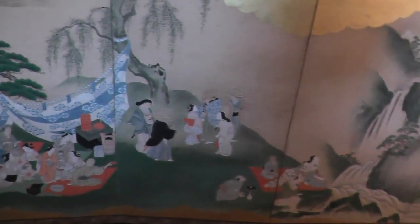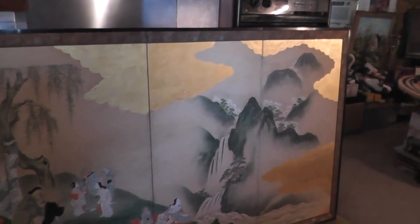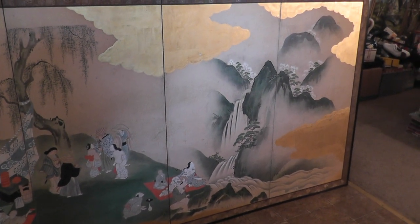These both are samurai scenes. A lot of guys with swords. So, samurai lifestyle, I guess you could call it. This one looks like a picnic, kind of. Like a picnic. A little Sunday party or something. Waterfall over there.